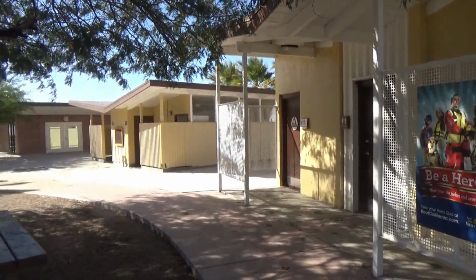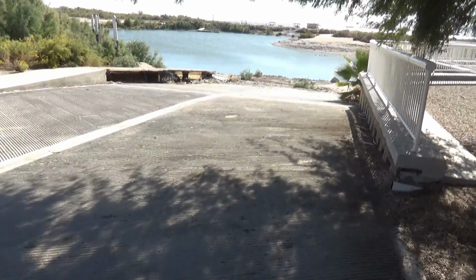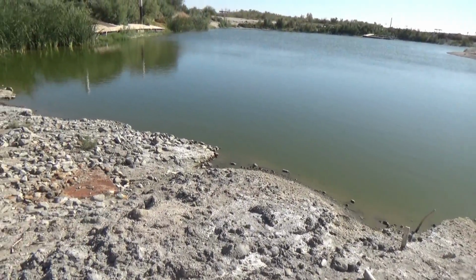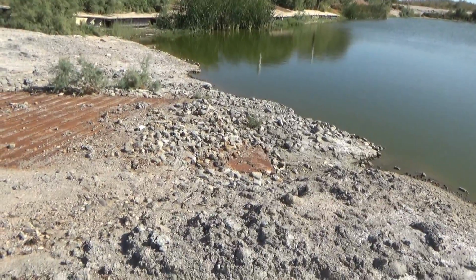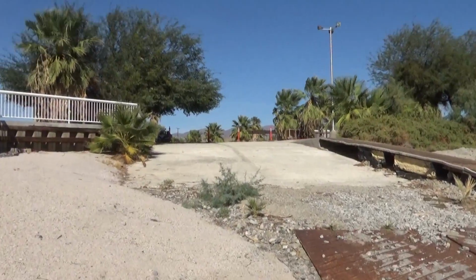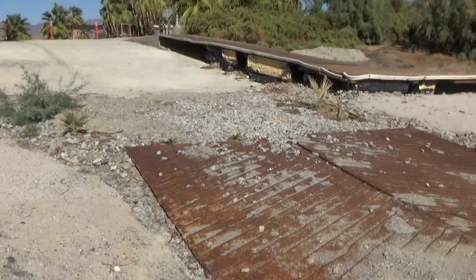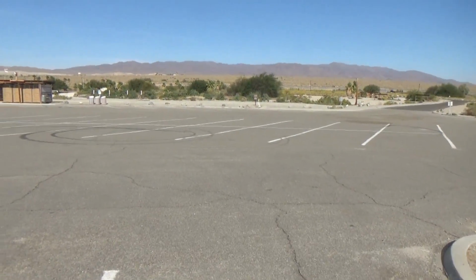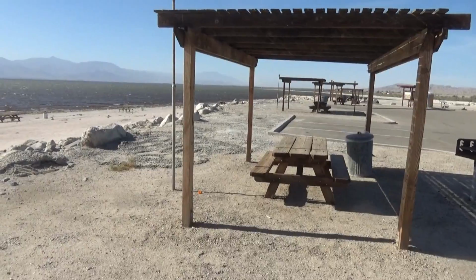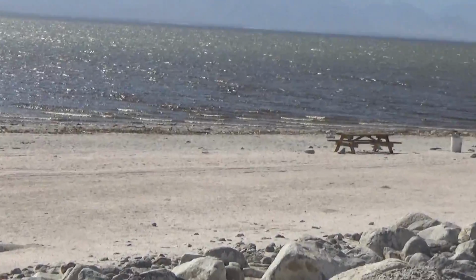The visitor center here has several outdoor restrooms and a boat launch, although this looks like a really rough boat launch. I guess you could still do it, but man, it's rough. And then they got these traffic cones, so I'm not sure if they would even let you use it or not. They do have a paved parking lot going up to the beachside picnic tables here, and then there's more tables right out near the water there.